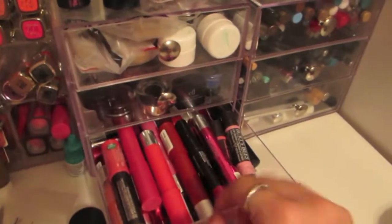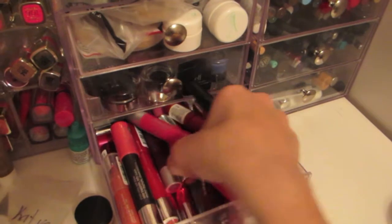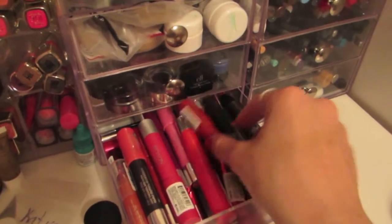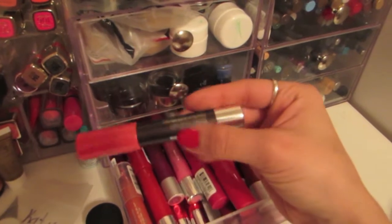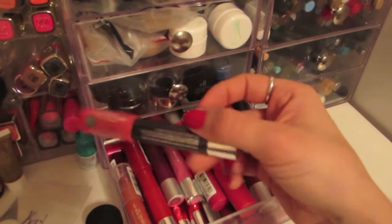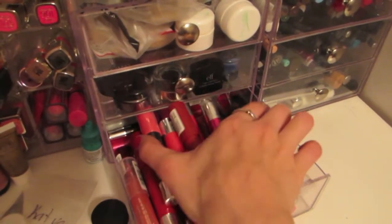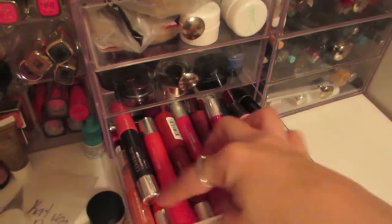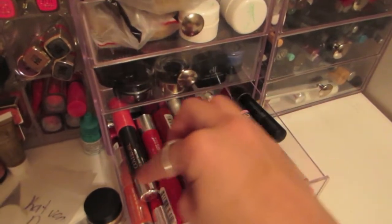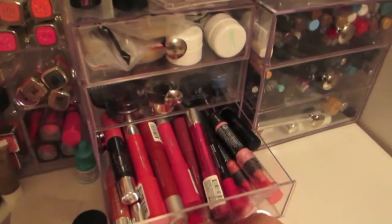Underneath that, I have all of my chubby sticks, and this is just a wide variety of old drugstore brands. I have Revlon, Neutrogena, CoverGirl, all of the chubby sticks, a couple different colors, Burt's Bees, and you could definitely notice a trend. I go typically toward the pink colors here. So that's what a nat drawer looks like.